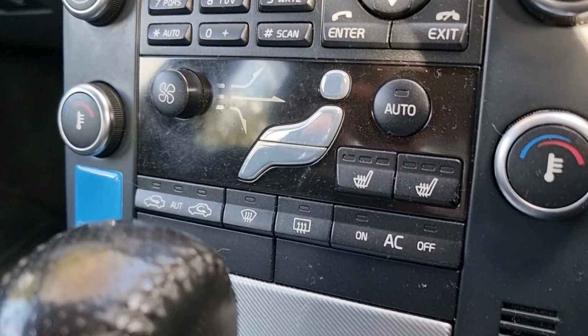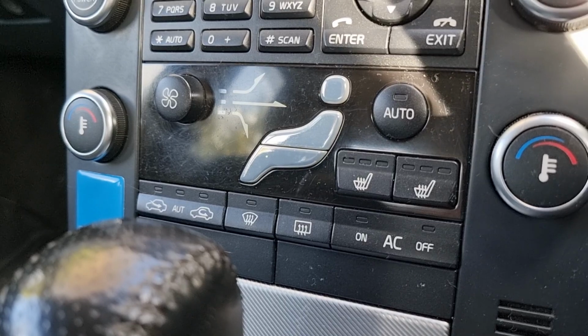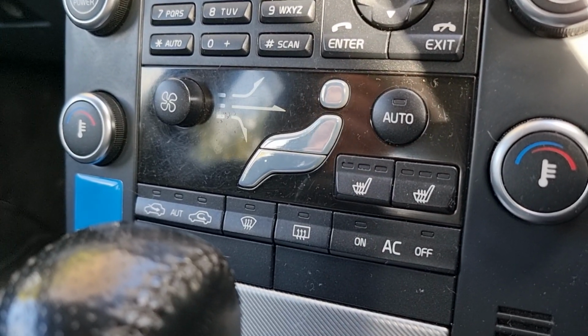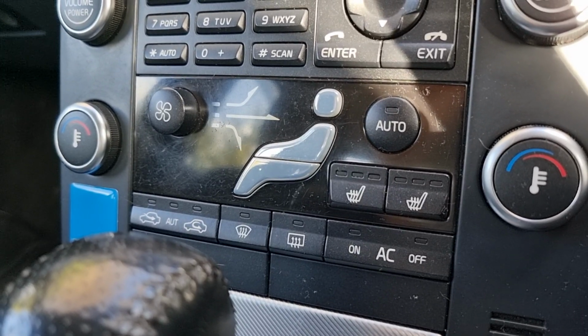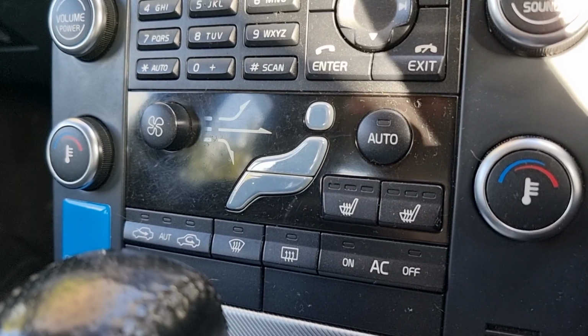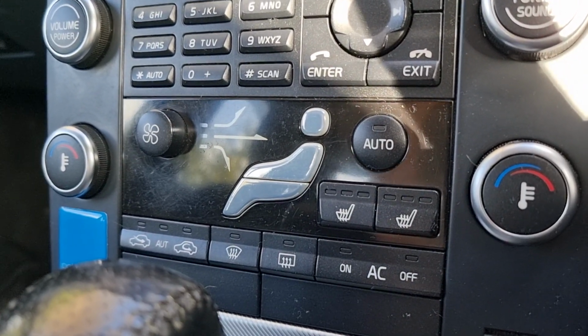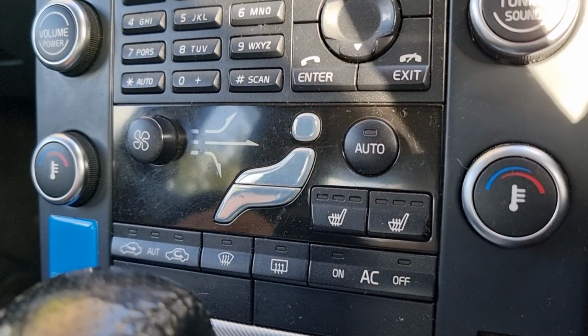Also, demisters. These cars have automatic rear defrosters. Again, it just saps energy. It's something to do with electromotive force or electromotive resistance, where the more energy that is required, it will put tension on the alternator and will essentially use more fuel. It puts more resistance in the engine, so just bear that in mind as well.